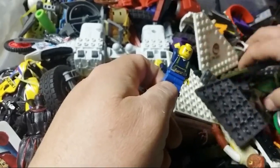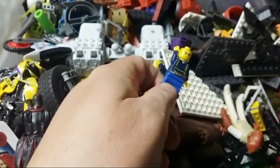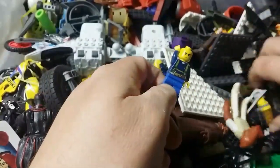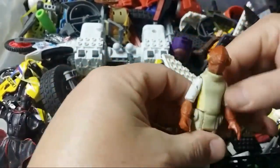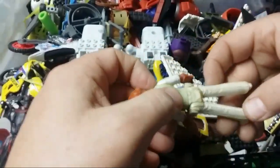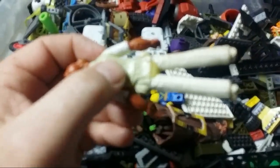Just digging in here, seeing what is in here for 20 scrill. I would definitely say the Lego pieces are right here. Let's just get to them now. Admiral Akbar. Let's see. 1982. Yep, this is an OG Admiral Akbar.